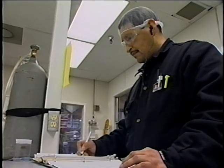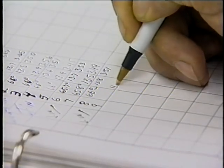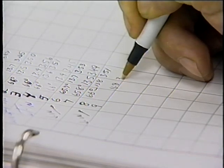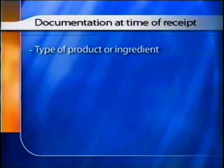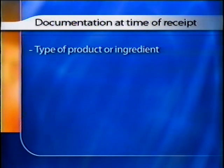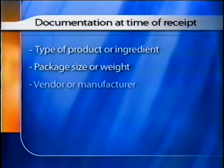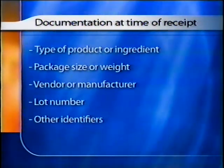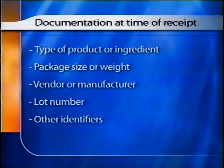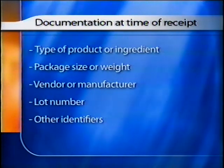Remember to carefully document your observations and findings, as good documentation will also allow you to respond quickly should problems arise. It is recommended that processors document the following at the time of receipt of an ingredient: type of product or ingredient, package size or weight, vendor or manufacturer, lot number, and any other identifiers from the pallet tag. In case of a traceback, maintaining good records will minimize the public health and economic impact of a product recall.